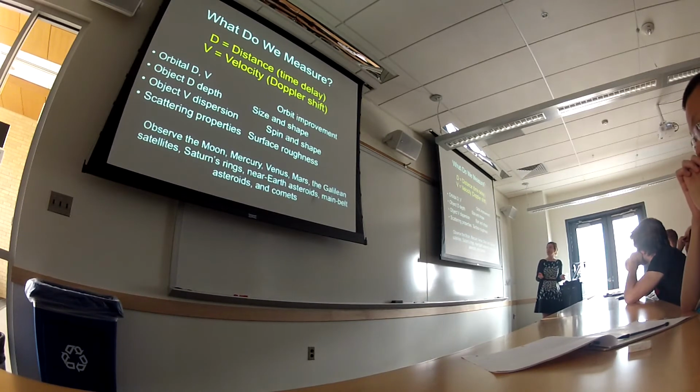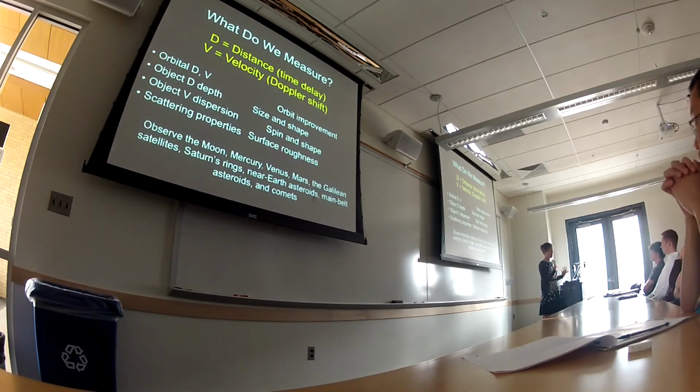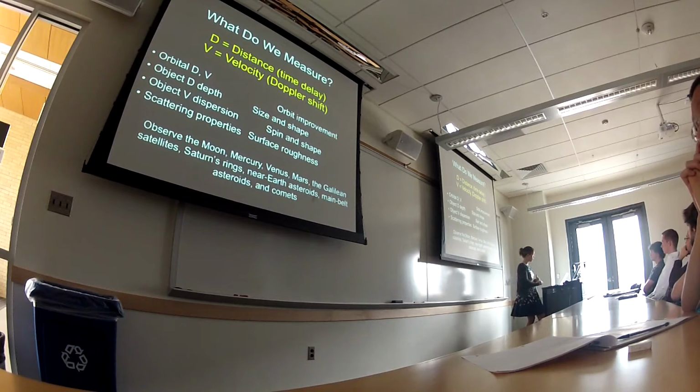Kind of cool. So if you know how long it takes for your echo to get to the front of the asteroid and then back, you can actually get the size and shape of the asteroid. The Doppler dispersion is the rotational velocity, and you can also get an idea of the shape. And then scattering properties give you an idea of the surface roughness and also mineralogy.